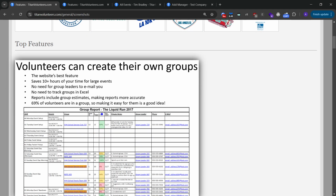The biggest feature of the website is that volunteers can create their own groups. This saves a lot of time because the way I used to do this is I would track it all in a spreadsheet and I would email the groups and I would suggest certain shifts to them. I'd be like, oh, this shift has 30 spots and fits your timetable. Is this one okay? They'd have to email me back and say yes. I'd put it into my Excel spreadsheet. Or if they said no, I'd have to email them a different shift. There'd be a lot of back and forth. It could take a week between emails sometimes.